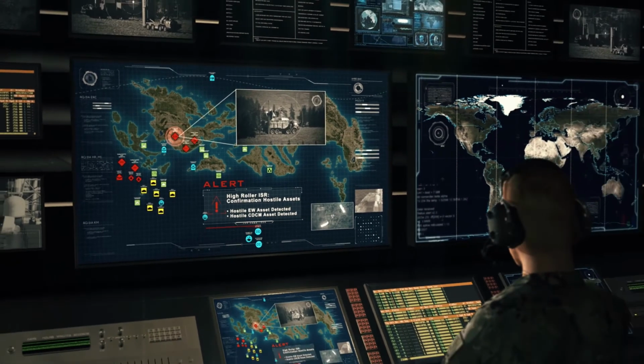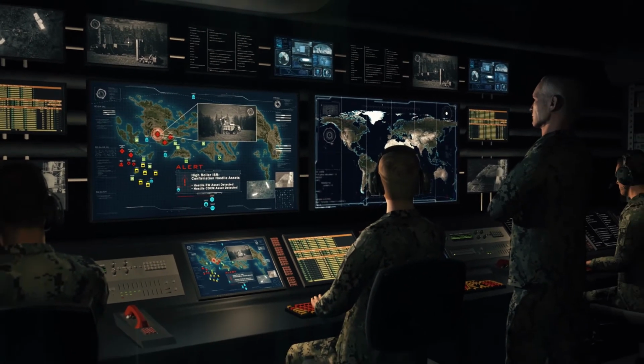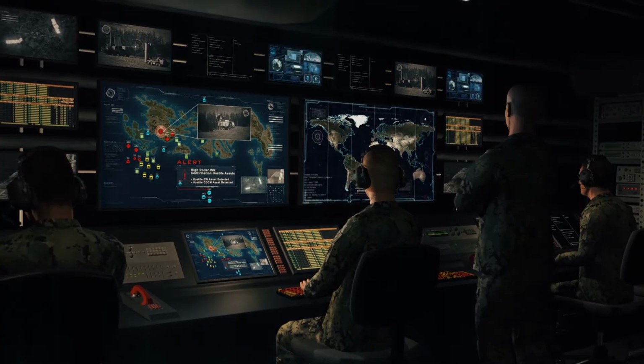High roller ISR assets on station. Confirm hostile CDCM and EW assets. Positive ID acquired using intelligence mission data.